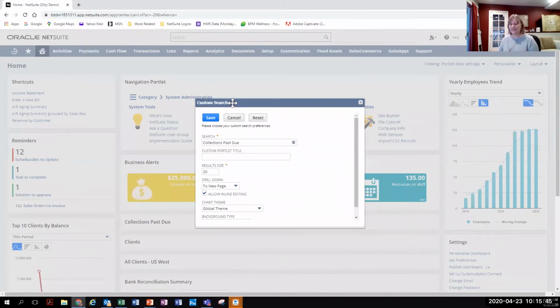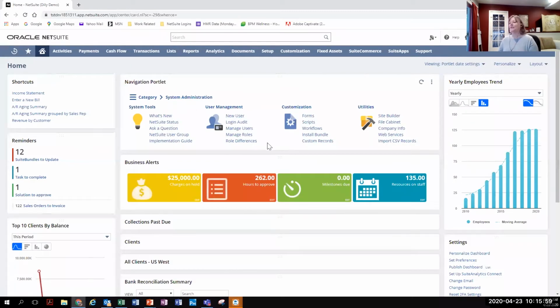We're not going to talk about saved searches in today's session, but saved searches basically is a way to query the data within NetSuite. And if you can query the data in NetSuite, you can put it on your dashboard. So we'll talk a little bit in a bit about how we go about adding a saved search to the dashboard.